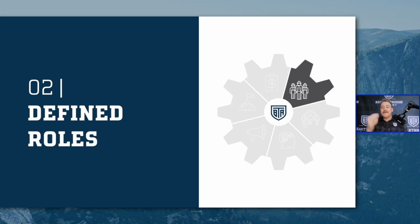Let's move on. Defined roles. Okay, here's what generally happens over the course of a business growing. You do great work. You treat your customers well. Word gets out. You get more phone calls. So you hire some more people. You do some more good work. You get more phone calls. You hire some more people.